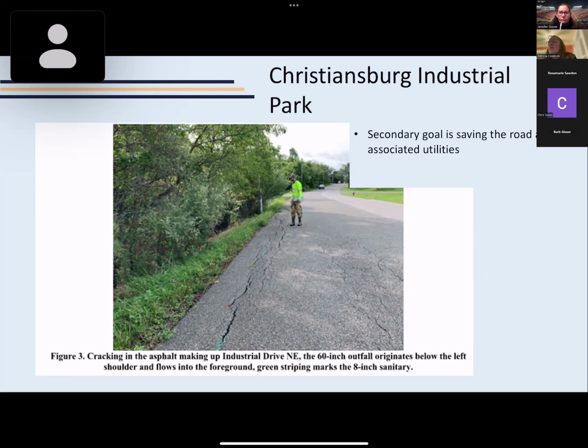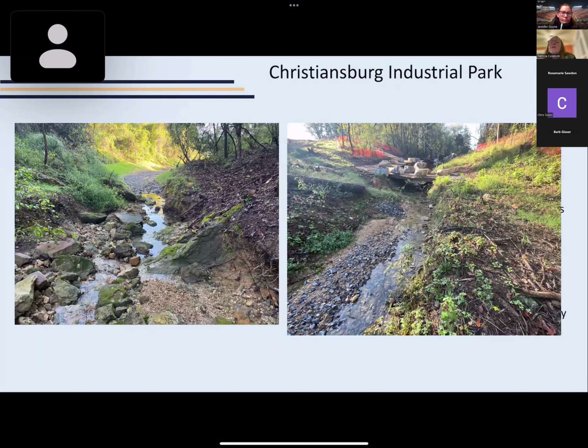These pictures are from a couple weeks ago. The one on the left is the tie-in to the pond, and you can see that looks a lot more like a stream. That actually is flowing because somebody decided to essentially discharge and flush their fire hydrant. But it looks more like a stream.